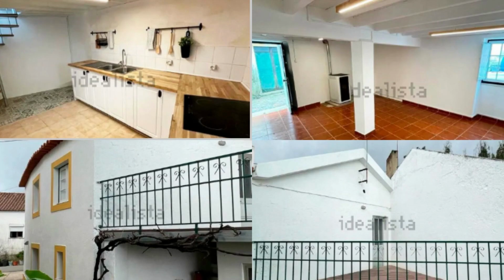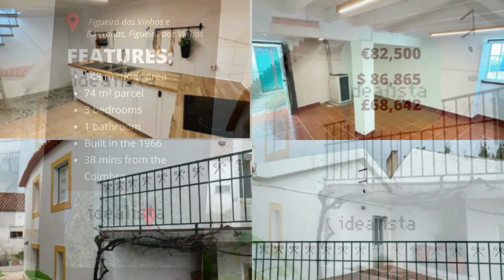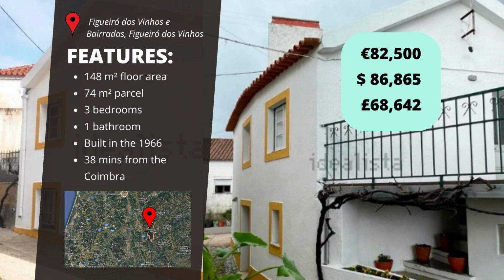With €82,500, $86,865, or £68,642, this two-story, 148-square-meter villa offers the perfect harmony between rustic allure and modern amenities. Ideal for anyone seeking a timeless lifestyle with a touch of nature at their doorstep.